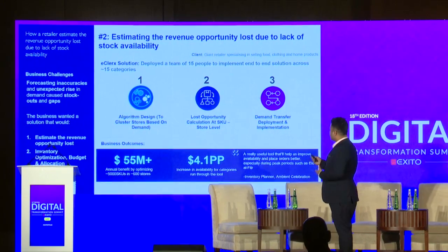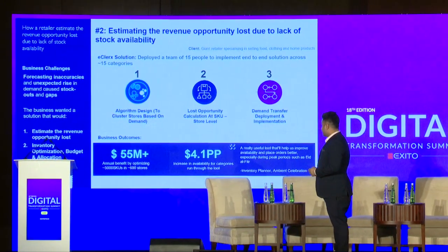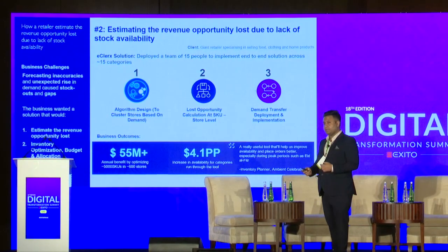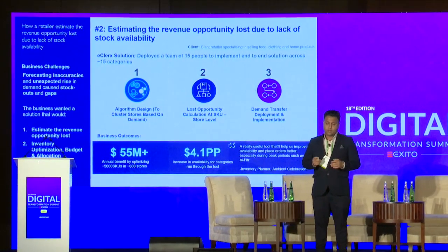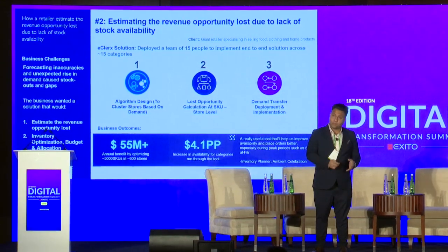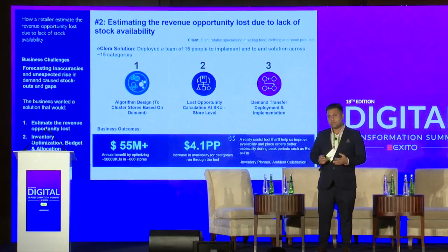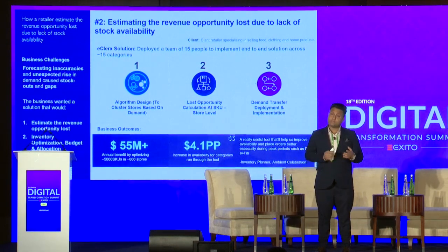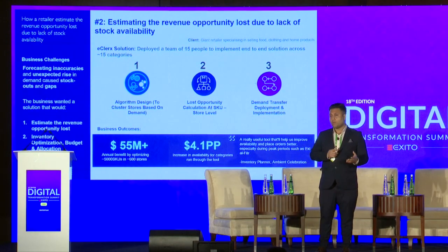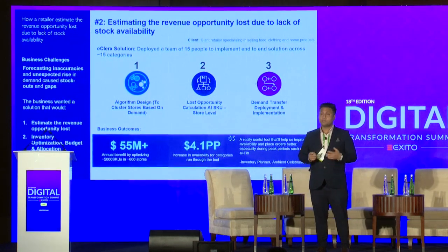So we also had an increase in availability for categories by running through that tool, about 4.1 percentage points. What that basically means is that we had stores sitting with the appropriate amount of stock at the time of the event, and then we were using that to make sure that we sell it, and there was less wastage because our accuracy around demand transfer and store allocation of product was pretty high.